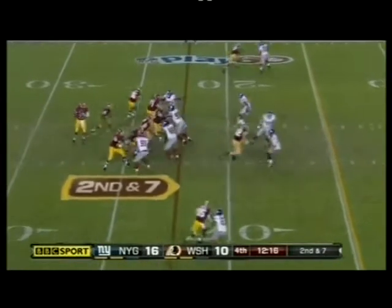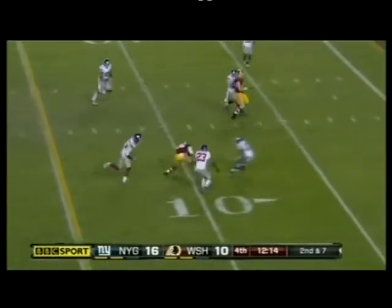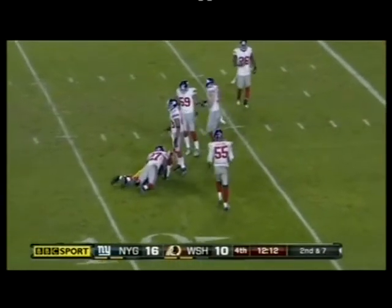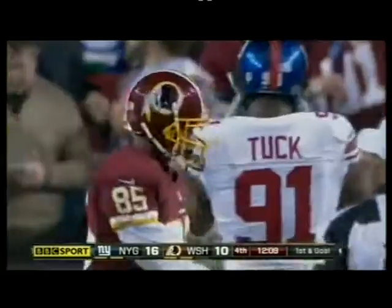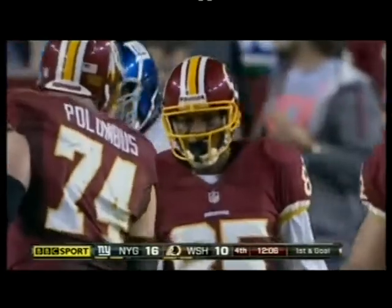It's on the sideline here, 2nd and 7. Griffin moves this leg, caught by Hankerson. Leonard Hankerson, second-year player out of Miami. Big hands, big body, gain of 14, first down Washington.